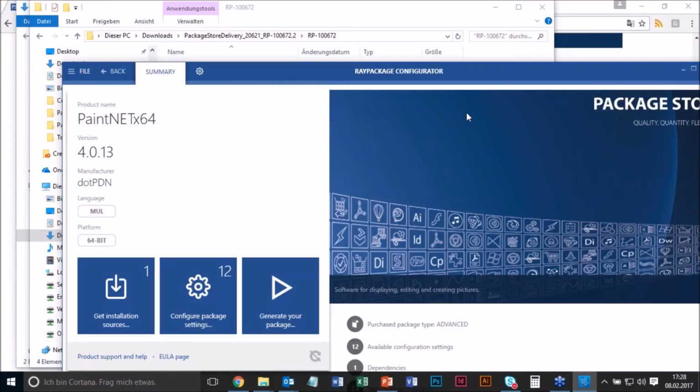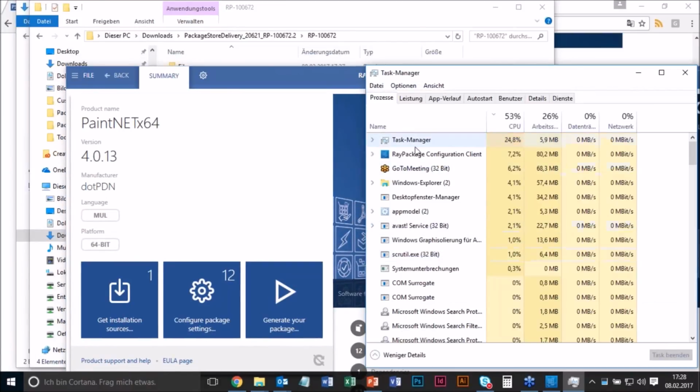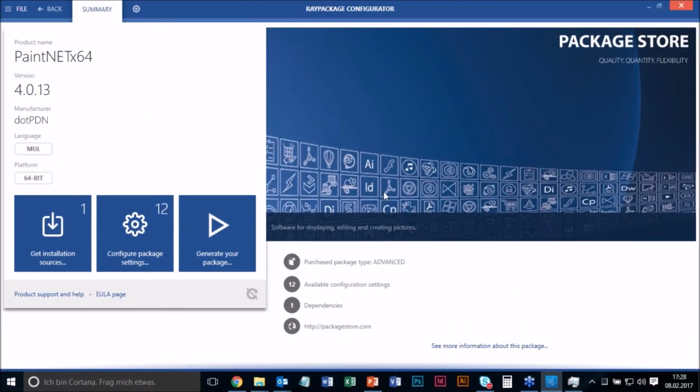Nothing's moving there? No. Should I try to open my task manager? I'm really sorry. Something moved there? Yeah, just be patient. I'm only responsible for marketing. Patience is a virtue. Yeah.